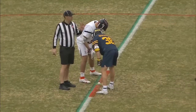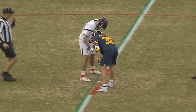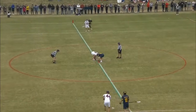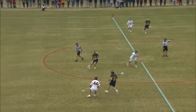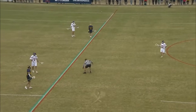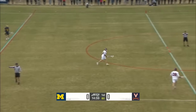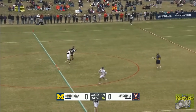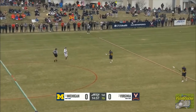For draws taken, over 1,700 draws for Petey LaSala in 77 games. Now it's up to a handful of folks, a couple of transfers. One of them, Anthony Gabriel, transferred in from Navy, and he takes the opening draw. Violation goes against Michigan and Justin Wheatfield, so far so good for Virginia.